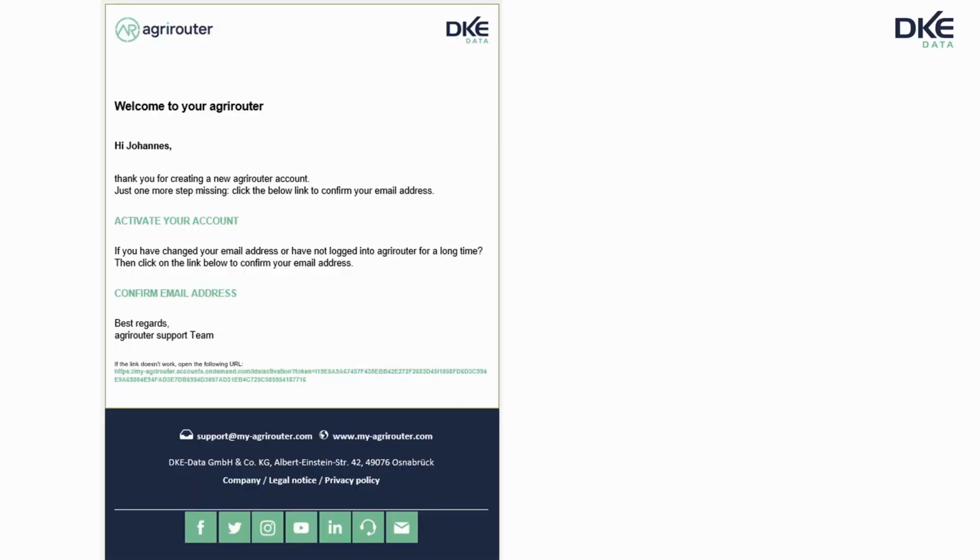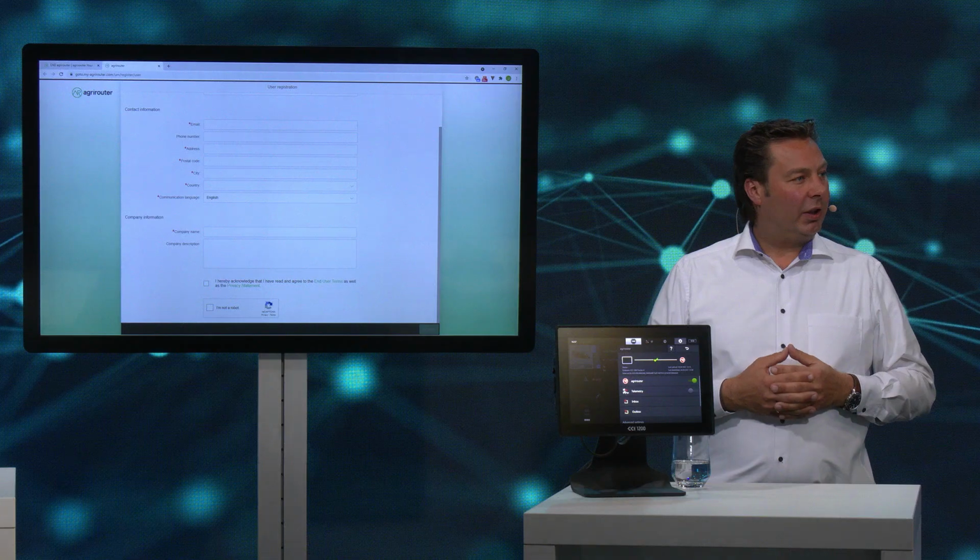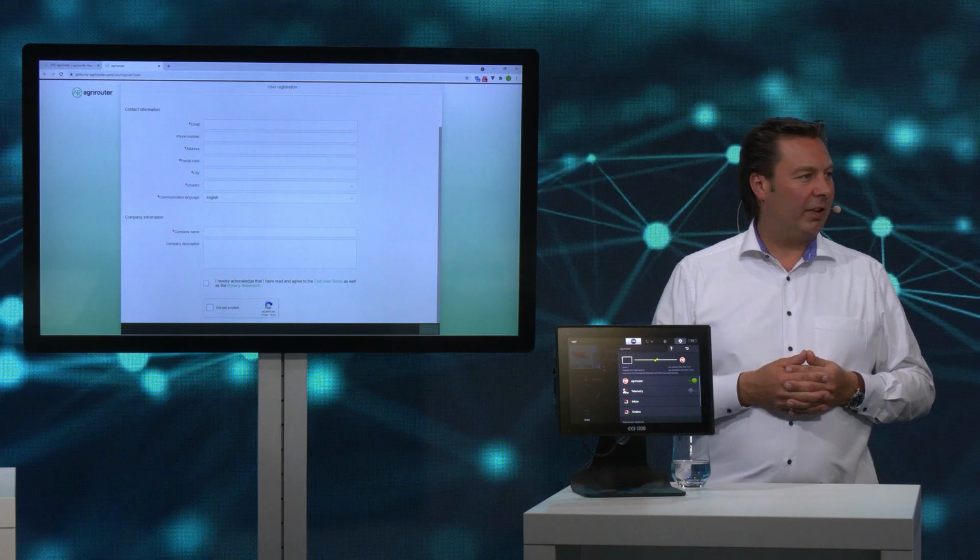We see that here on the screen. This is typical when we create a new account for a web service today. The agrirouter is a web service, and I want to underline that it's also possible that you as farmer, as owner of this account, can delete this account when you say, oh, I don't like it anymore. We don't hope that, but I want to underline that it is possible to delete your account. So you are the man in control. He is the man in the middle who controls everything.